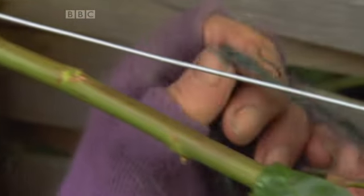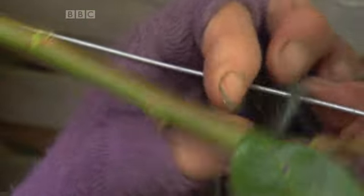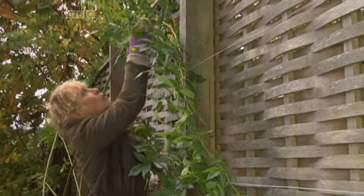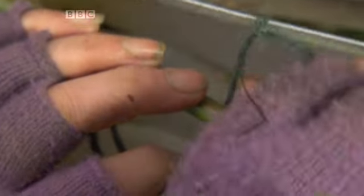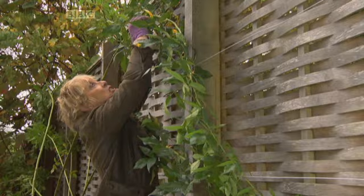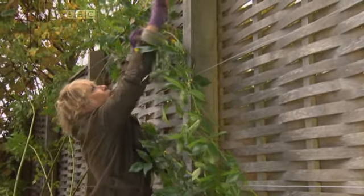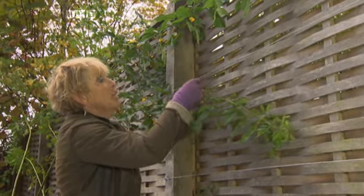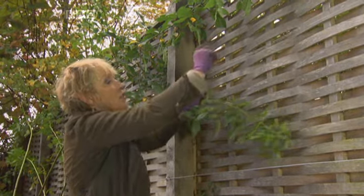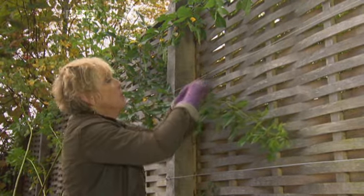The whole reason for training horizontally is that all plants head for the sky. They all want to reach upwards, but what we want to do is persuade this plant that it should spend its energy not on making great tall long growth, but on flowering all along its stem. You can take out the tips of these at the beginning of next year if you want to, because that will get it to concentrate even more on producing flower.